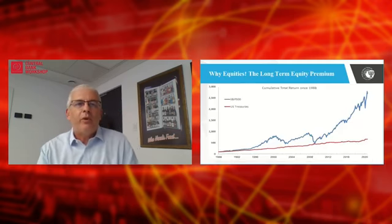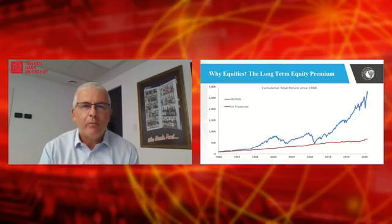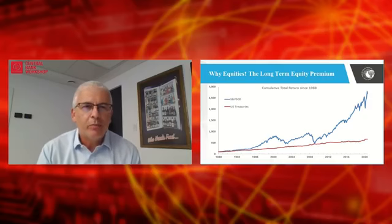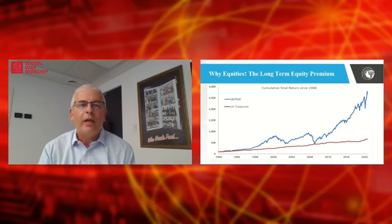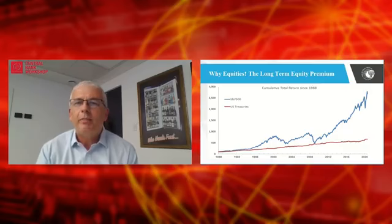So why equities? Why did we think about equities first for adding to that government bond portfolio that we had before? Well, the obvious reason is the equity risk premium. What we're looking to do is to add assets that will give us risk premium. We can harvest those risk premia, and different types of risk premium. So with equities, we know that the long-term risk premium is somewhere between 6 and 8%.